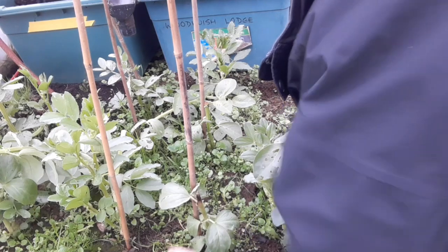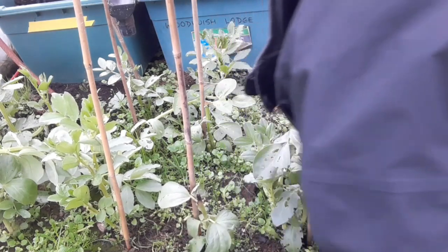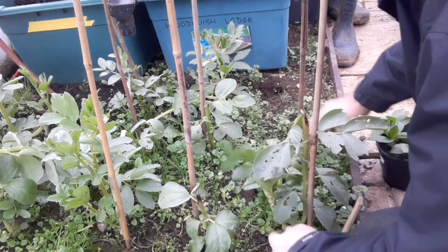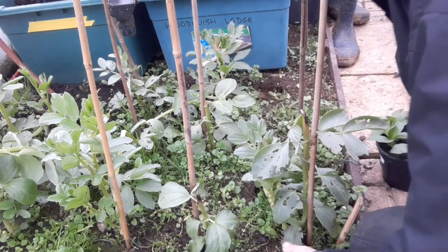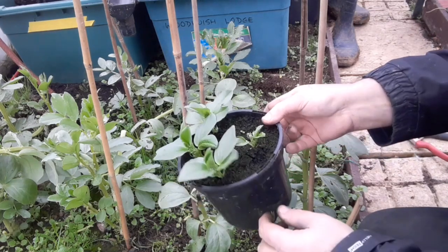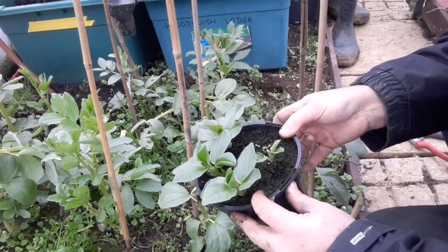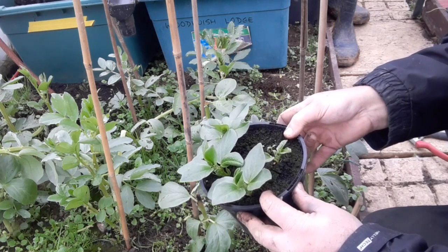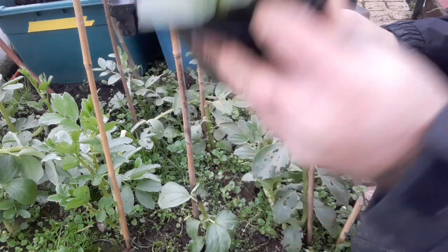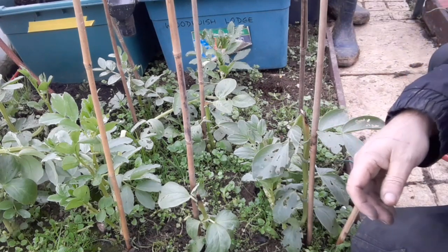And we're going to sort out the broad beans. We do have a new batch of broad beans, and these were going to be for outside, but we might still keep them for outside and just keep these going on in here. There's still a few in here that might still go. They are flowering now, so we'll give it a go. Don't give up just yet.